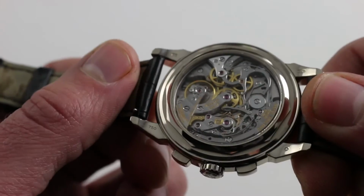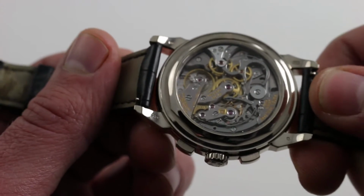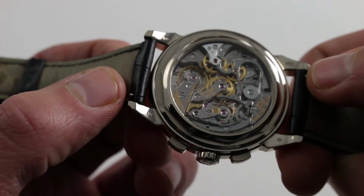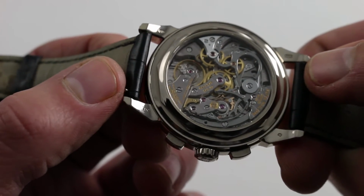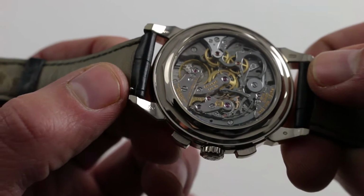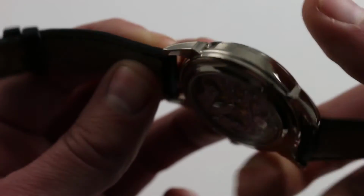It does feature Patek Philippe's now signature pull tabs, such that a simple spring and pull tab allows you to remove the strap without resorting to tools, without risking the finish of the white gold lugs against your skill with a screwdriver. Very simple to swap straps on this watch.